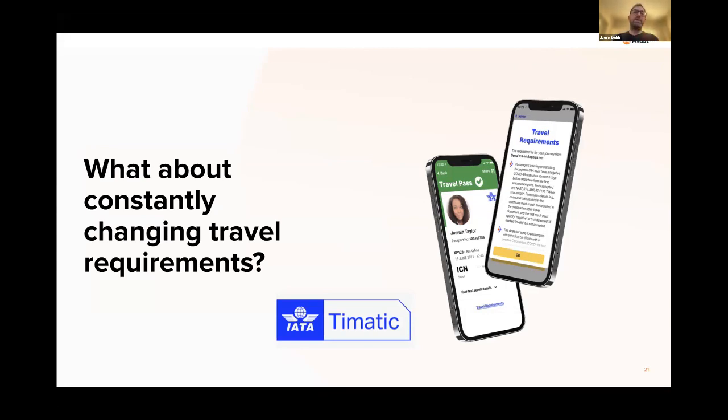So there are other requirements, visas. And so Timatic was upgraded to include health information. And last year, they were updating the database of COVID requirements 250 times every day, because the requirements vary by route. If I'm flying London to Seoul or Paris to Tokyo, it's different.